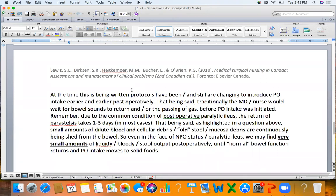You can read through this paragraph on your own time. It will kind of highlight some of these things in a little more detail.